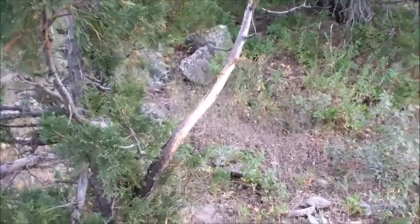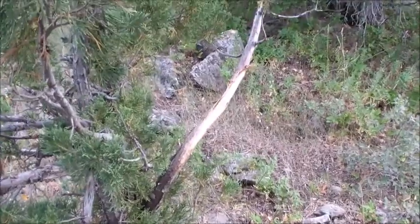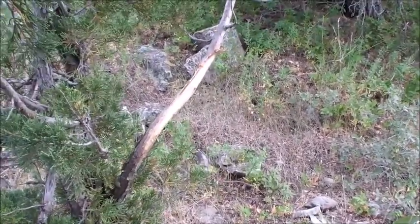Oh, here's a little rub, guys. I won't have time to stop and look at it long, but looks like a little rub right there.